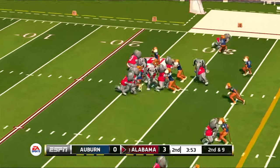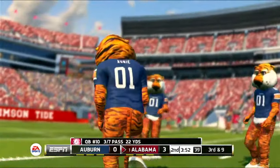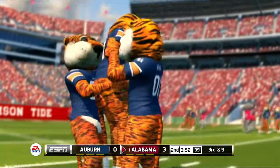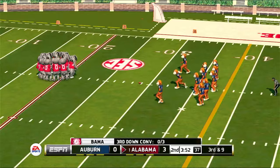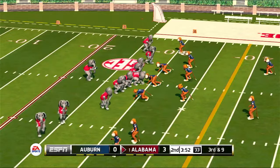Here we go. And he just gets rid of it. You know, when you feel pressure like that, the worst thing you want to do is just throw the ball into coverage. He got away with one right there. He's very fortunate. Next time, he should just throw it away out of bounds.